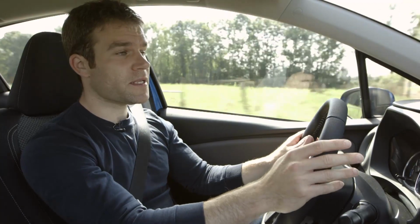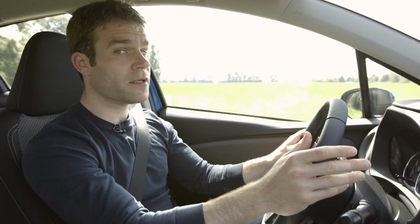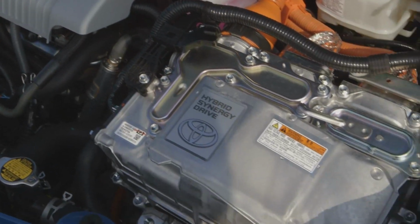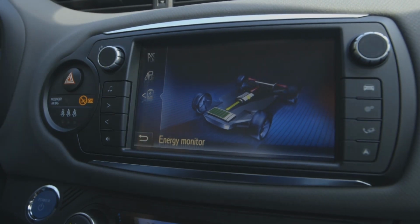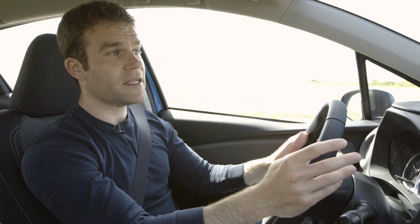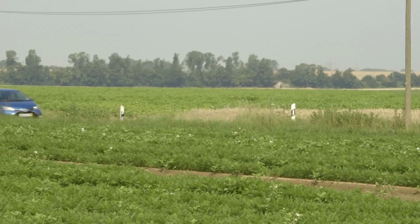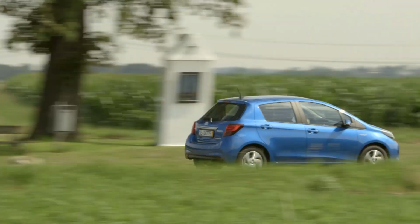For all the eco-skeptics out there, it's probably worth a quick recap as to how a hybrid works. Under the bonnet, we've got a 1.5 litre petrol engine and an electric motor. The engine charges a battery pack when you drive along, and that then powers the electric motor to give you a boost when needed. What that means in practice is eerily silent, electric-only running around town. But put your foot down and the transition to petrol power is seamless. It makes for a very relaxing drive.